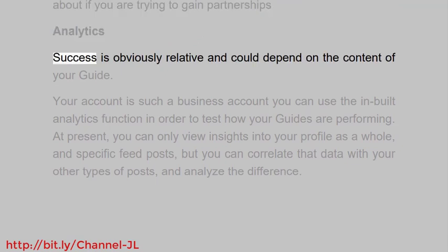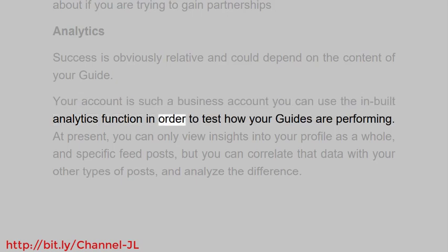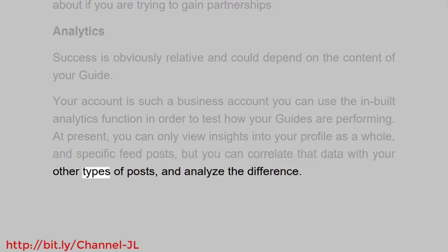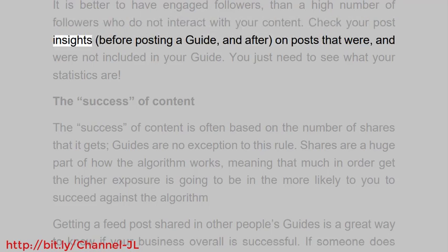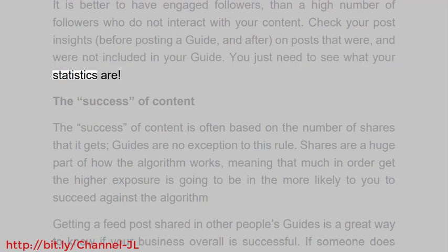Analytics. Success is obviously relative and could depend on the content of your guide. If your account is a business account, you can use the inbuilt analytics function in order to test how your guides are performing. At present, you can only view insights into your profile as a whole, and specific feed posts, but you can correlate that data with your other types of posts, and analyze the difference. It is better to have engaged followers than a high number of followers who do not interact with your content. Check your post insights before posting a guide, and after, on posts that were and were not included in your guide. You just need to see what your statistics are.